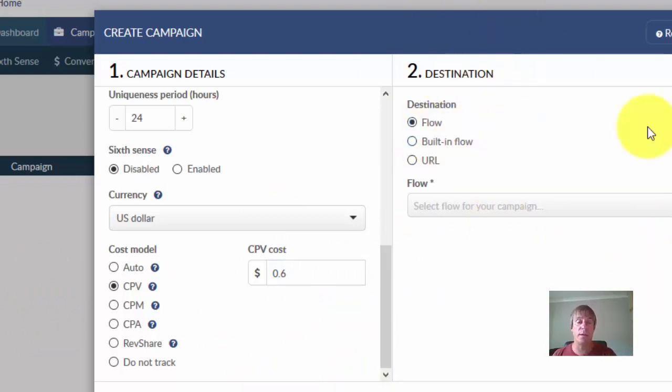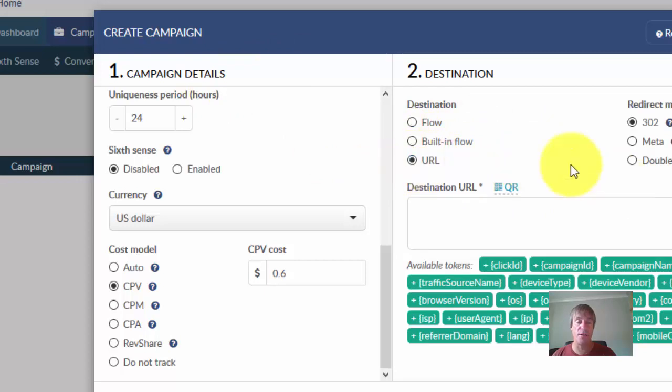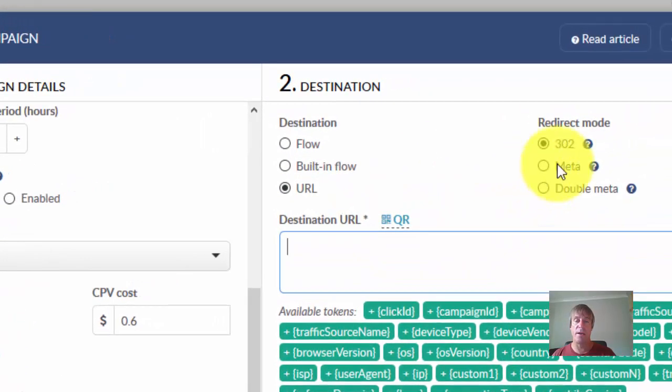Now then, this is where you add your links. So if you are direct linking, if you go straight to the offer, just stick your offer link in there and click save. You might want to hit meta or double meta. Double meta tends to slow things down. If you select meta, the people who own the offer you're sending the traffic to won't be able to see where it's actually coming from. Won't be able to see the landing pages, etc. coming from, or what they like.